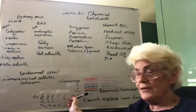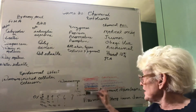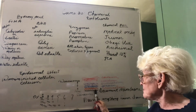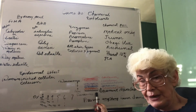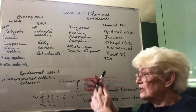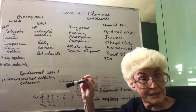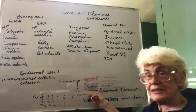Okay, this black line represents your basement membrane. Underneath it would be your dermis, but remember these are only epidermal, so I only put the epidermis up here. The basement membrane is the barrier, the transdermal barrier, the dermal-epidermal junction where the two connect. This barrier prevents anything from getting into the dermis, which is why you have to use electricity if you want to have any benefit down here.